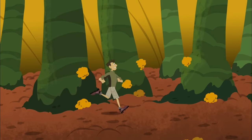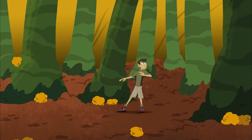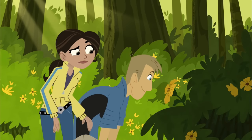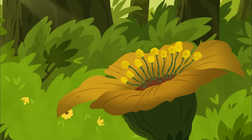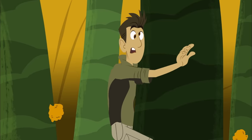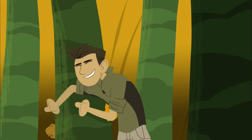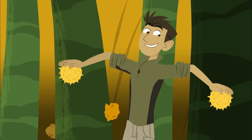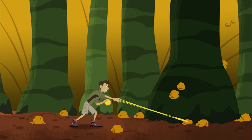What's it like in there, Chris? Oh, it's amazing! Like a forest of stamens. Stamens? What are those? They're these long stalks with the yellowish-orange stuff on top. That yellowish-orangey stuff is... pollen! Wow, they're sticky. They have to be to... Chris, incoming!